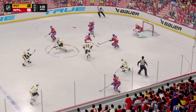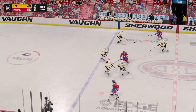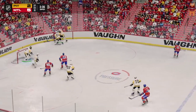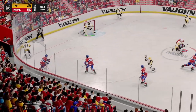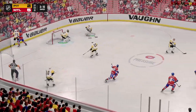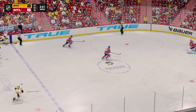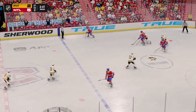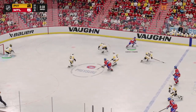Puck is dropped and he wins the draw here in the defensive zone. Montreal's got it along the wall. Puck knocked loose in neutral zone. Pittsburgh's got the puck. Moves it over to Aho. Sends it in deep. Montreal's got control of the puck. From the right side, they gain the zone.